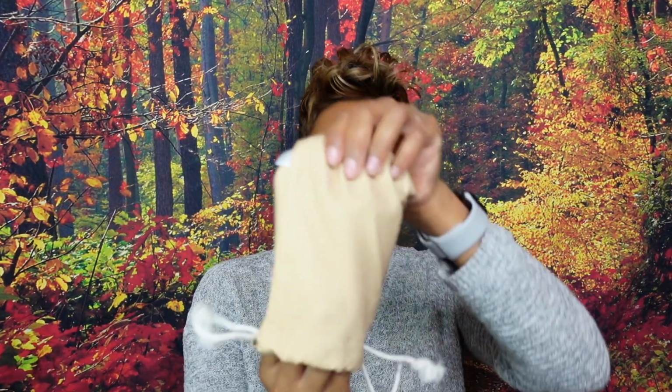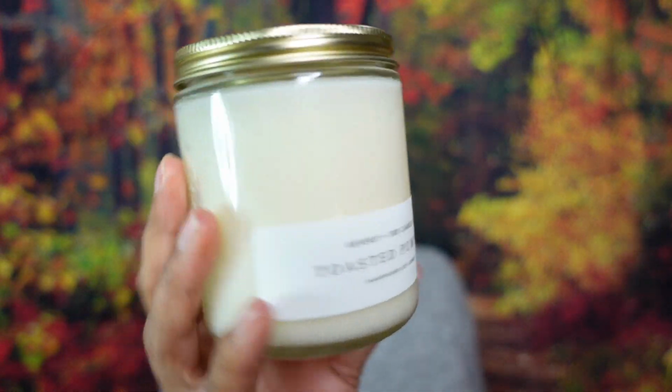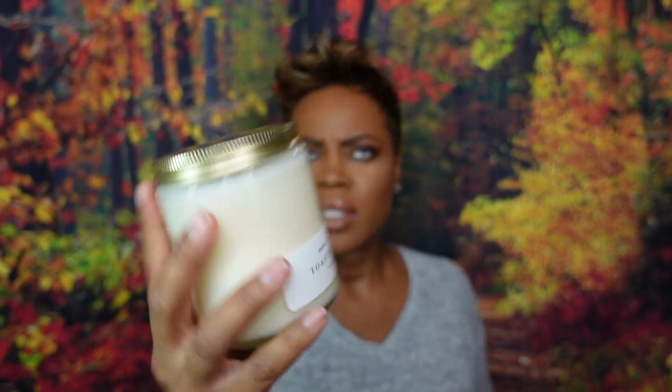Right now we have our larger style of candle right here. It's fun to unbox with you all. This is still from the company Beverly and Third Candle Co., and this candle is Toasted Pumpkin. This is a standard size, 7.8 ounce single wick candle that we're used to. Okay. Yes, single wick, and let's give it a sniff.